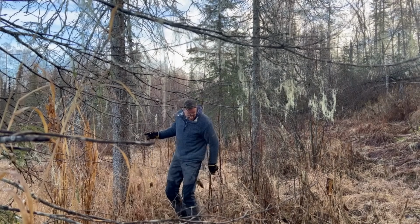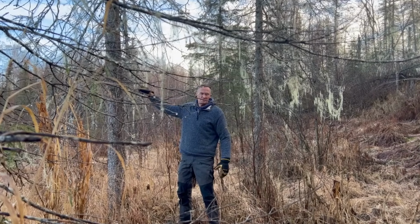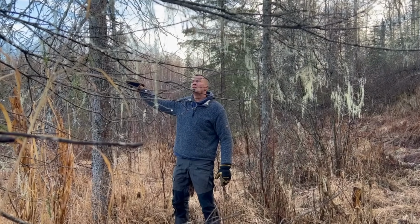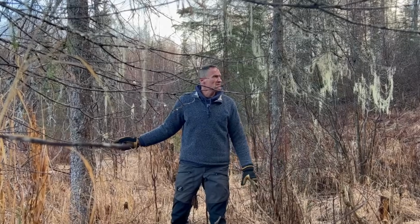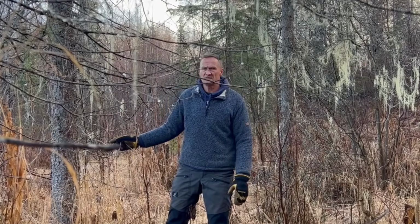All right, let's go ahead and cut this tree down here. It's a beetle kill tree, so we might as well take it down, and then I'm going to lay it right in here where it's really swampy and see if we can create a little bit of a boardwalk so we don't step in that swamp every single time we get water.